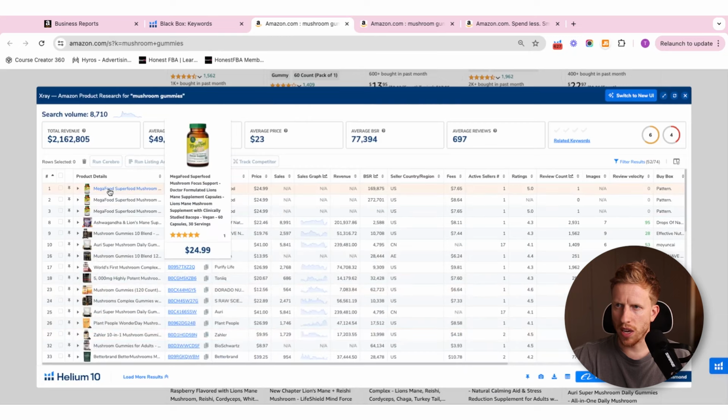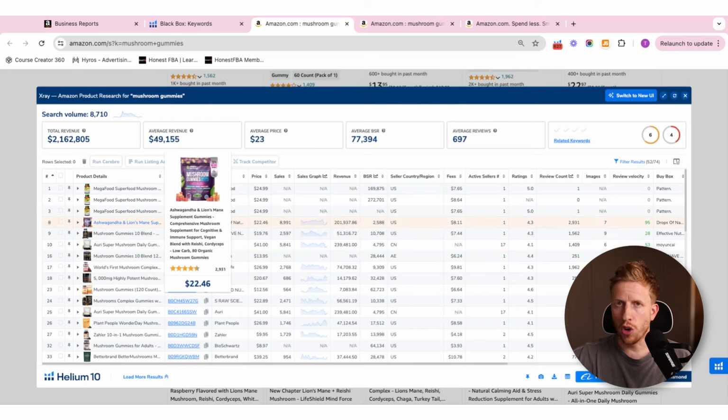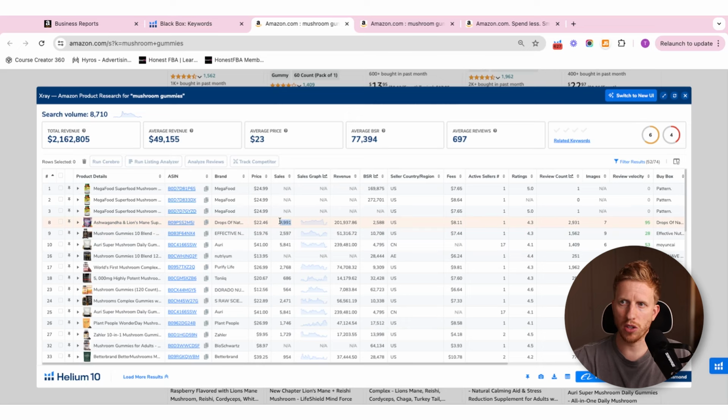And then all we're going to see is all of these products that are not being advertised. So you can see these top sellers are doing $200,000. You're going to need a lot of money to compete with products like this because they're doing 9,000 sales a month, right? So if you can imagine, maybe that costs them $3. If they're doing 9,000 a month, that's $27,000 worth of stock that you need to compete with them if you want to match their sales.